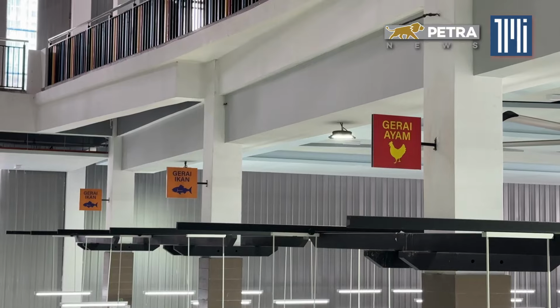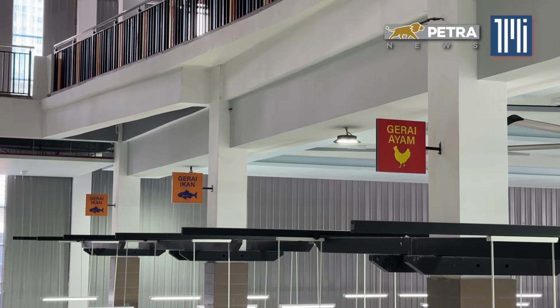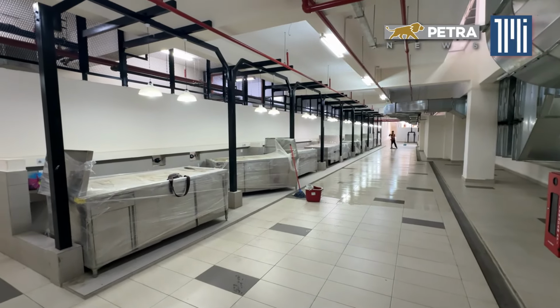Traders who have been doing business at the market for generations were reluctant to move. They, however, told The Vibes they will shift over to the new market after its completion.